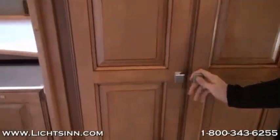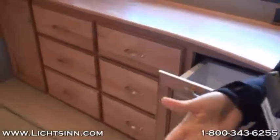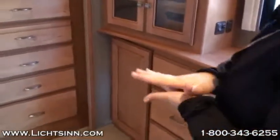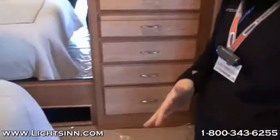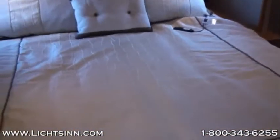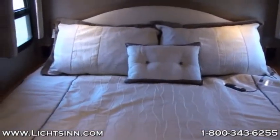We'll move back into the bedroom area of the coach. So here in the 35P, we have optioned it for the king size bed. It does come standard with a queen. This is the Ideal Rest Select Comfort mattress. And again, this is a king size sleeping space.